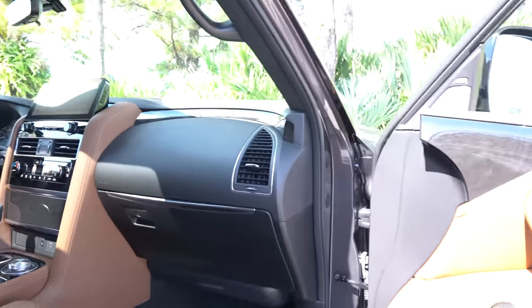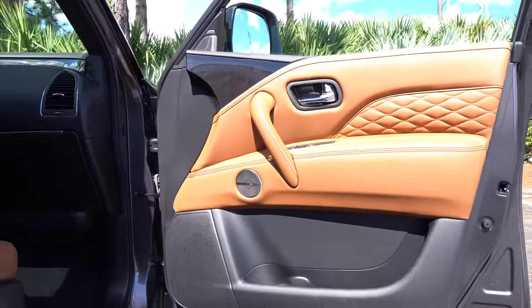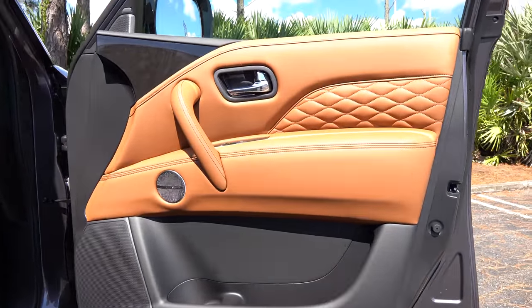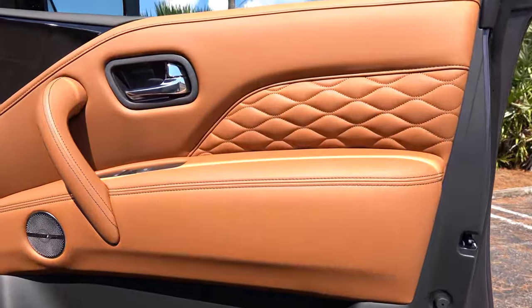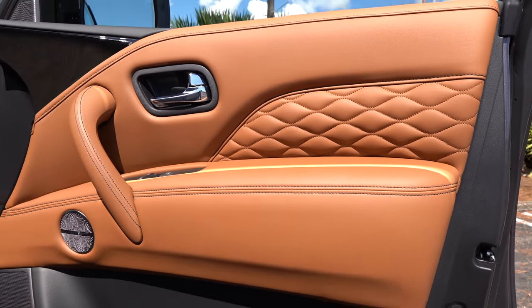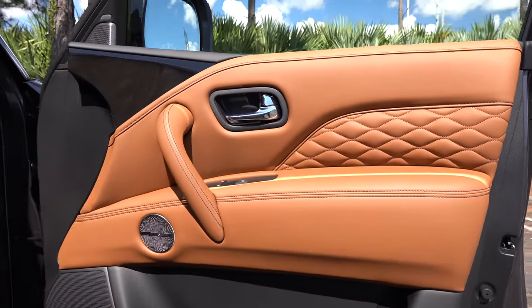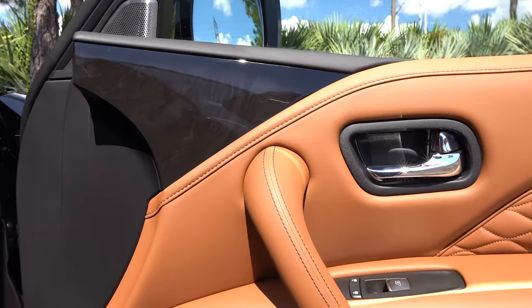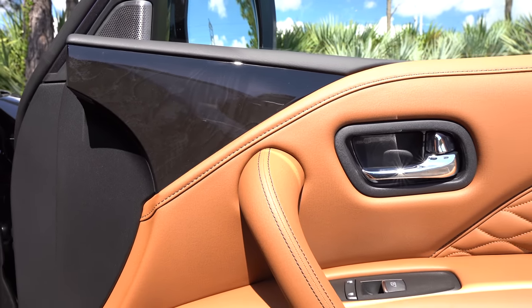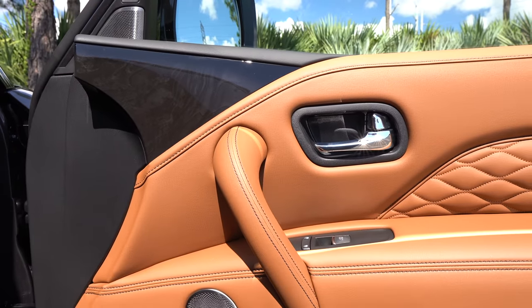To the door panels. I like what they've done with the two-tone color style. You got that tan with the beautiful stitch work. I mean, look at that center section. Stitching right on needle point. Absolutely love it. You got that dark wood finish up top. My only thing with that is I wish they would have gone with a flat, real open-pore wood. That would have been the cherry on top of the door panel there.